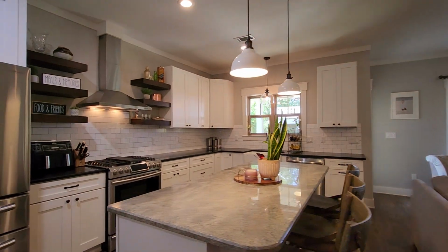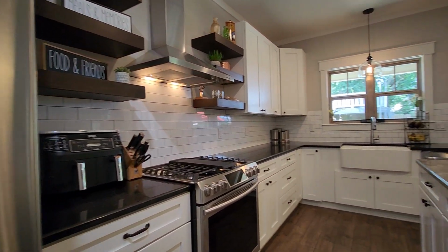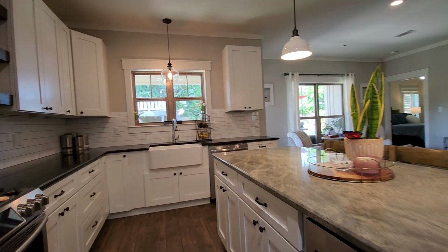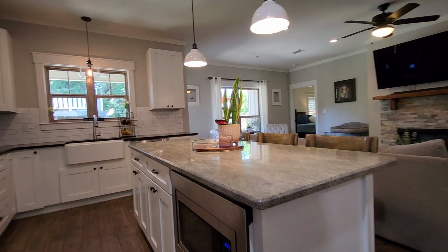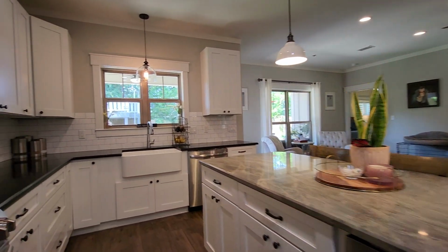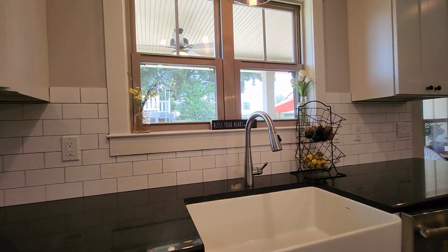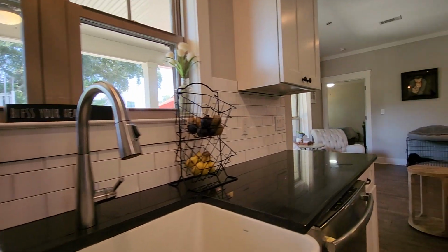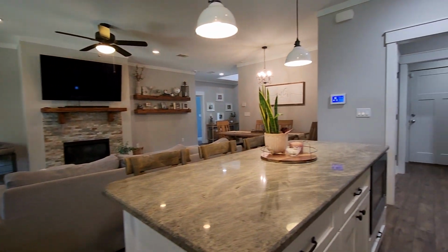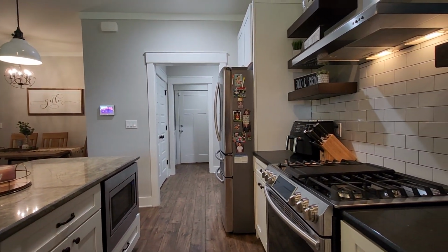Big open great room. All stainless appliances. Gas stove as well. Generous island with breakfast bar. Your nice big apron sink. So look at the whole way around. There's a 2-car garage, mudroom, and laundry.